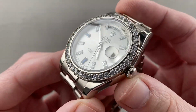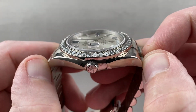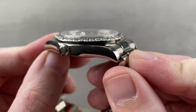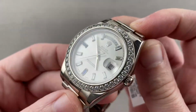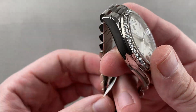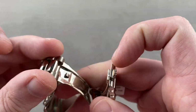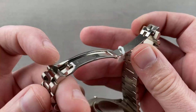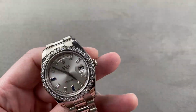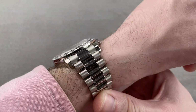41 millimeters in diameter, the timepiece is svelte at 12.1 millimeters thick, measuring 49.6 millimeters from lug to lug, but if you include the end links of the bracelet, it is 53 millimeters across the wrist, so the watch really does wear bigger than a 41. All in white gold with solid end links, solid lugs, solid center links, and a robust and substantial single folding clasp. The watch feels as hefty as any other brand's platinum watch would. That's how substantial these Rolex white gold full bracelet models are.